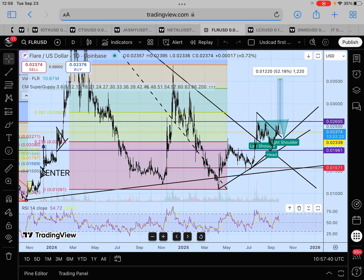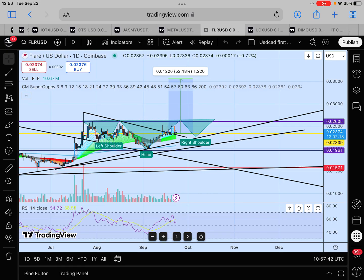Flare Network looking very healthy. If you have not entered Flare, this is actually where you would be looking for an entry, as it is holding that support on this downward trend line.